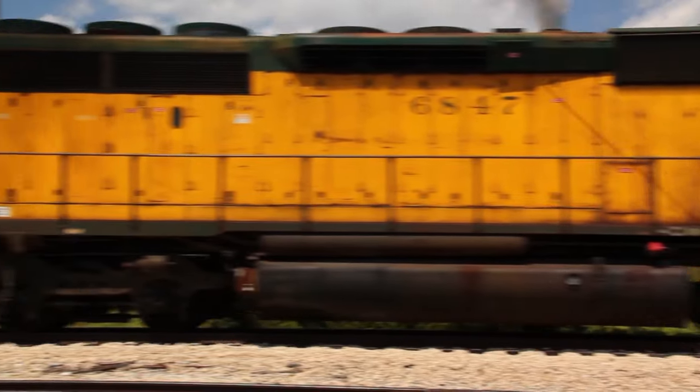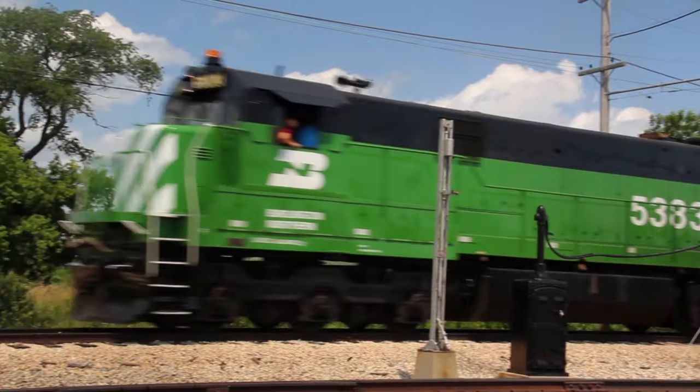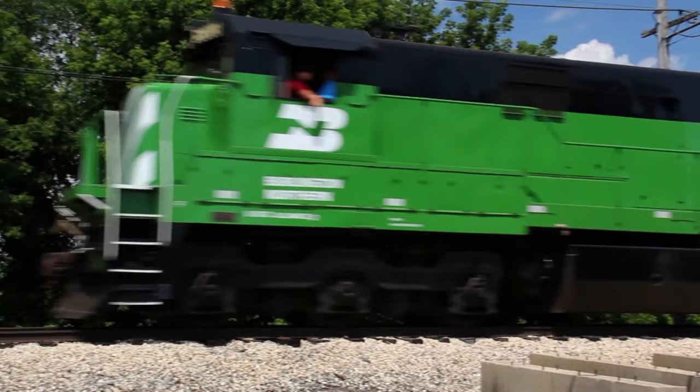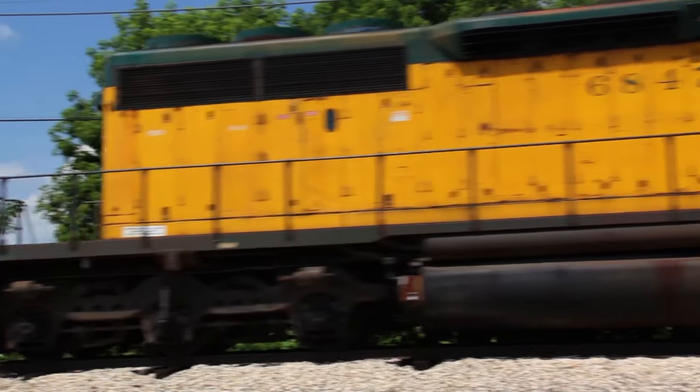General Motors built almost 4,000 SD40-2s between 1972 and 1989. The green and black Burlington Northern locomotive, lashed up to the SD40-2, is a General Electric U30C.